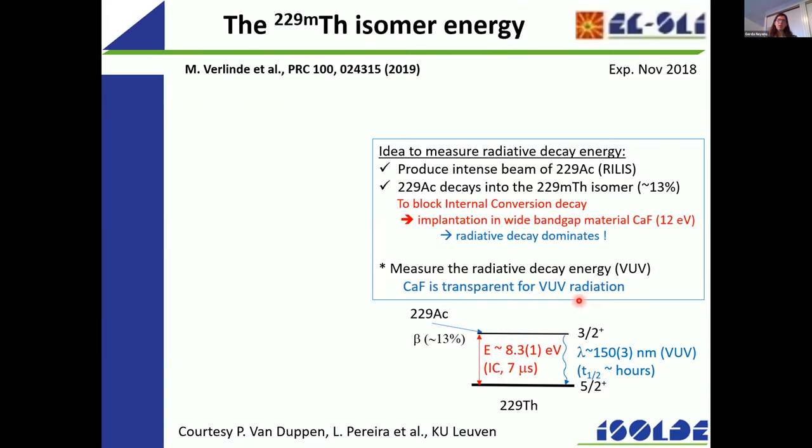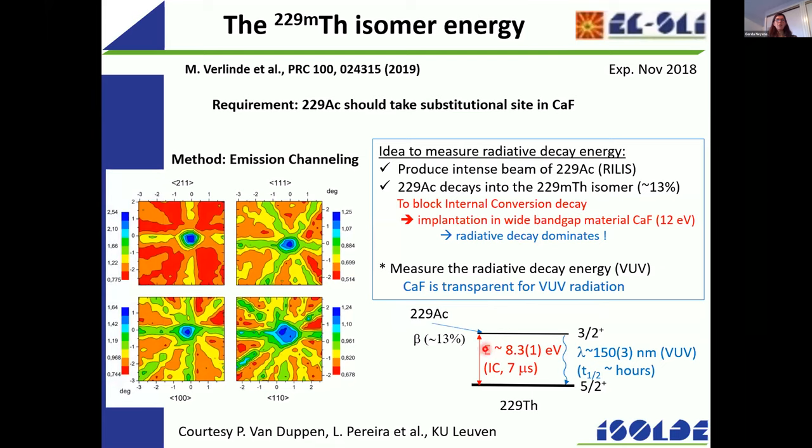Of course, the crystal has to be transparent as well, and that's why calcium fluoride is so interesting. However, to fill that band gap, the actinium has to take a substitutional site, and that's where the colleagues of solid state physics helped us to measure that. So through emission channeling, it could be proven that indeed the actinium, and so also then the decaying thorium, are sitting on substitutional sites filling this band gap. So this will be continued after the shutdown, and that experiment is now in full preparation.